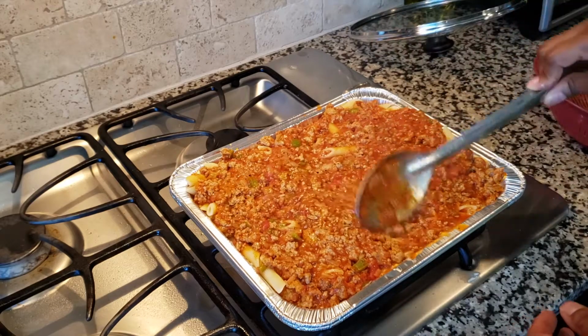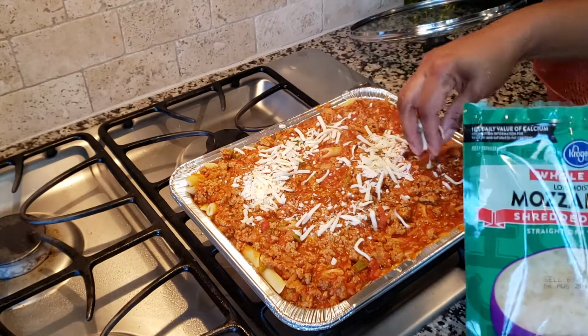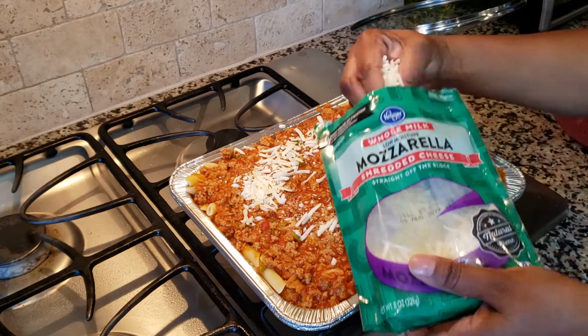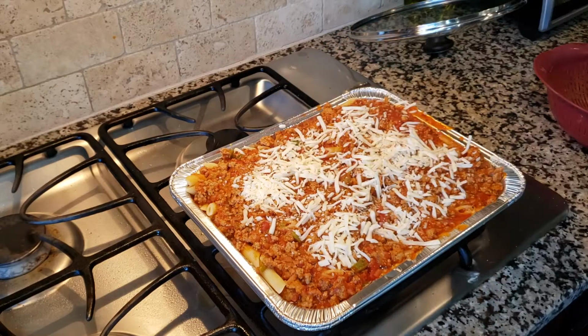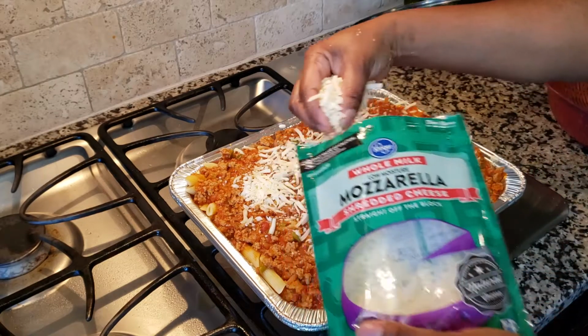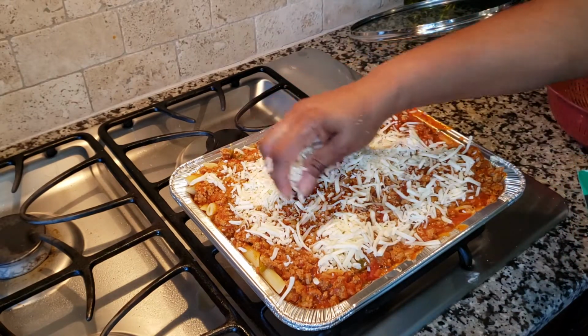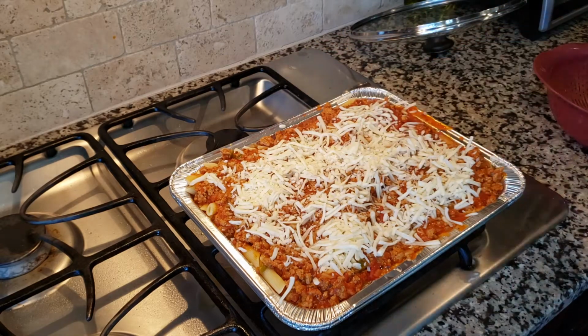And you just want to bake this in the oven at 350 degrees for about 45 minutes to an hour. Just keep an eye on it. Just want to make sure that everything has cooked together and settled together. And then after that, guys, you have a delicious baked ziti meal that your family is going to love.